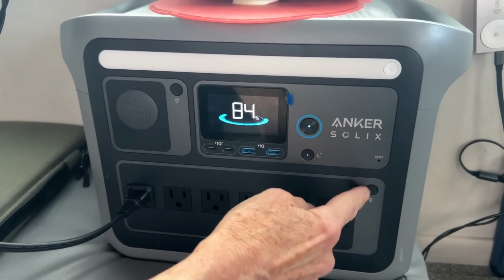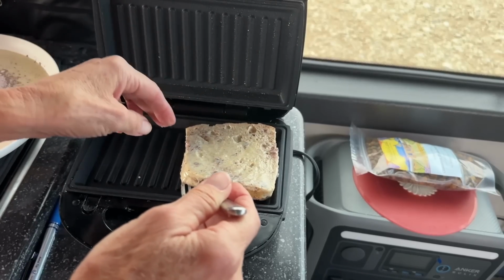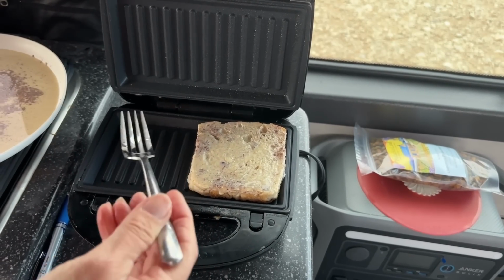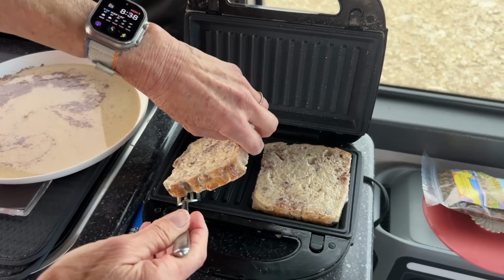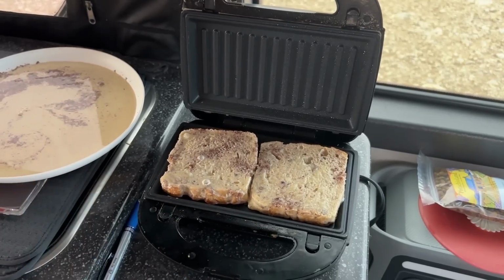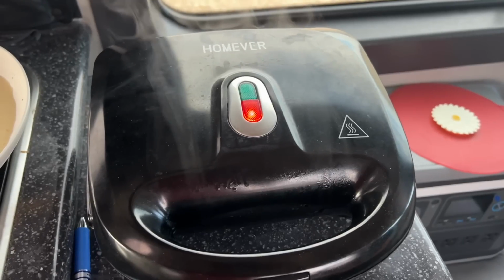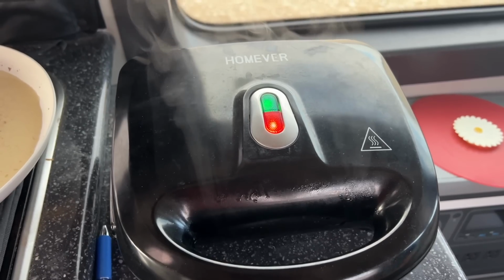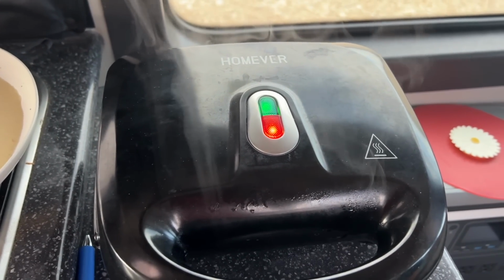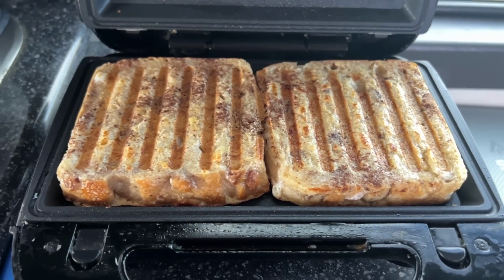So we're starting at 84. I don't think I've ever done French toast in here. 80, perfect. I did have to cut the ears off though to make it fit in the pan. This is only 750 watts. It really needs to be higher. It just doesn't get hot, quite hot enough. I think that's ready.